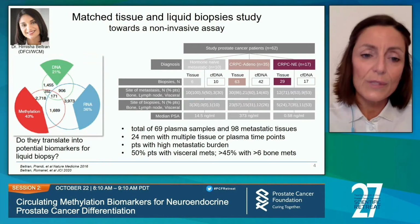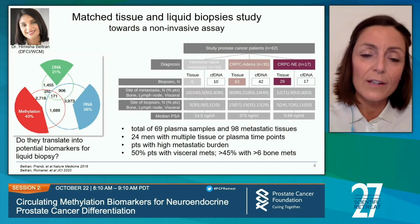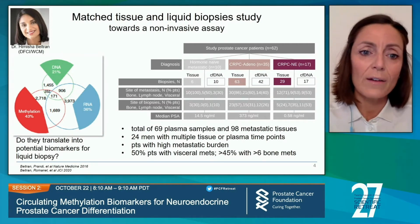And we had an extreme design with men with high metastatic burden. And nicely, we had multiple metastatic tissue biopsies or serial liquid biopsies for a subset of patients. And to really embrace the genomics and the epigenetics, we ran whole exome sequencing on the whole cohort and also whole genome bisulfite sequencing on a subset of them.